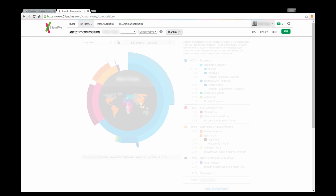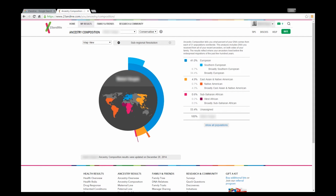Okay, so let's take a look at the conservative view now. And as I said, it's more accurate, but it has less information. And if you take a look, it says here that half of my DNA is unassigned. Something else that's included is some additional ancestry info.